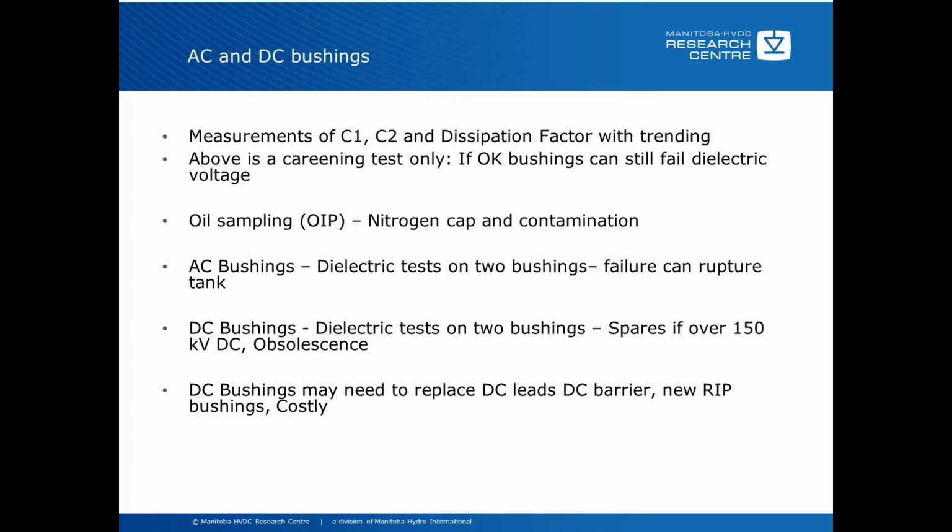AC and DC bushings, measurement of the C1, C2 and dissipation factor, of course with trending again, is very important. This is a screening process only though. If the screening process is okay, it's showing that there's not necessarily a problem, but that doesn't mean that they still will not fail due to dielectric voltage failures.